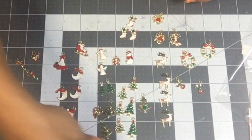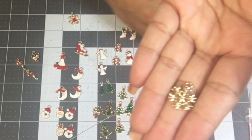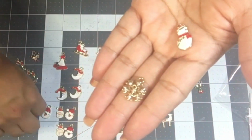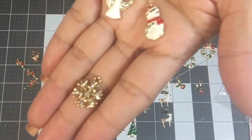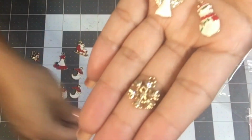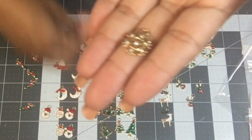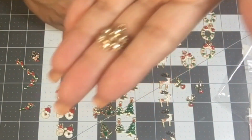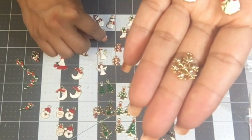I would take pictures of these anyway, so these little snowflakes, the jingle bells, there's snowmen. I already showed you the candy cane and the wreaths, the little angel, lots and lots of candy canes, single candy canes, and Christmas trees. Lots of Christmas trees. Very cute. A lot of reindeers and wreaths. Little packages. Snowmen. I think they're adorable, guys.